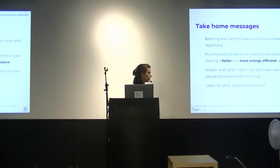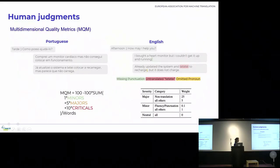Hi, thanks for the talk. Sorry if I missed it, but when you were doing the major and critical errors, what's the inter-annotator agreement for that? Like how much do your annotators agree on what is a major and what is critical?